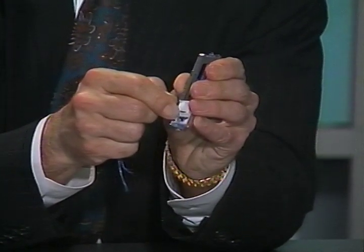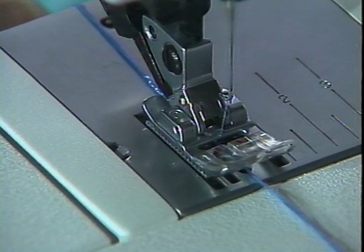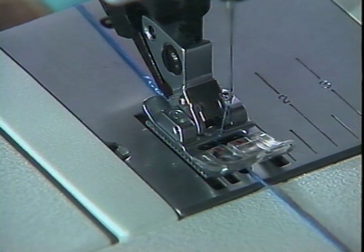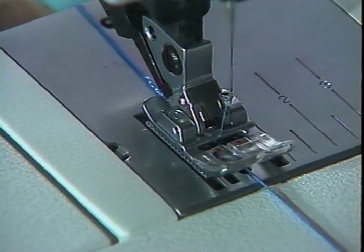Make sure it's snug. I like the cording to match the thread color I'm working with, and sometimes that's hard to find. So next I'm going to show you a technique that will assure a perfect match every time. Make sure you have the dual feed engaged. This is very important. Select program 10 and change the width to 4 millimeters.